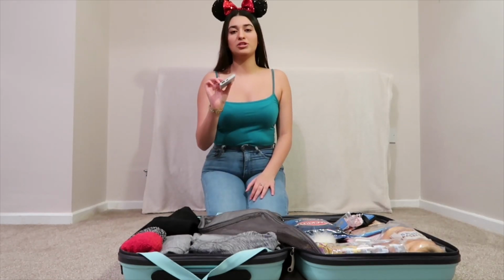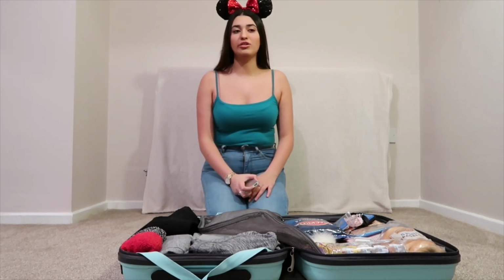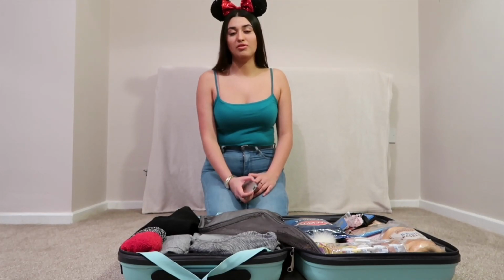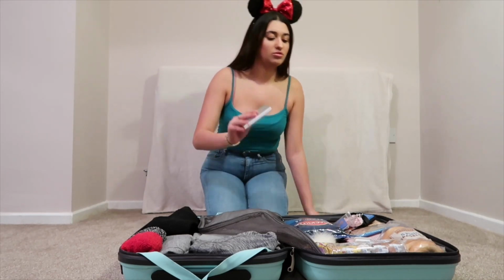Also take a portable charger, because often you'll be in the park for a long time, especially on New Year. We might end up being in the park for over 12 hours, probably even more, so it's really useful to take a portable charger so your phone doesn't run out.